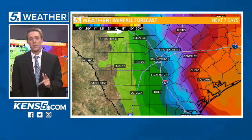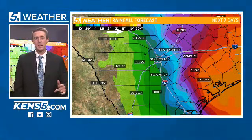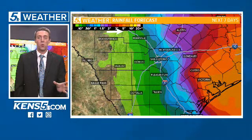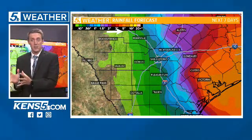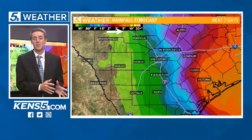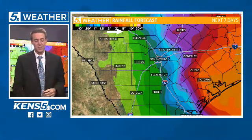Here's what I think is going to happen though. Notice the hill country missing out on a lot of the rain. I think even if this system does get further west, the hill country is still going to miss out on a majority of this rain. The coastal plains, closer to the coast, you got your better chance. Closer on towards the hill country, less of a chance for rain.